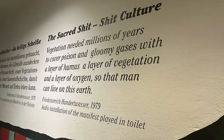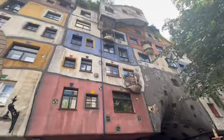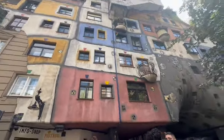What is this? What the fuck? With peace. Very peaceful, right? So we'll see another structure by him.